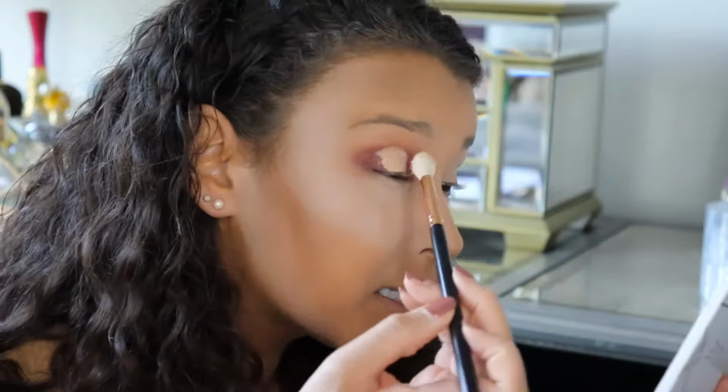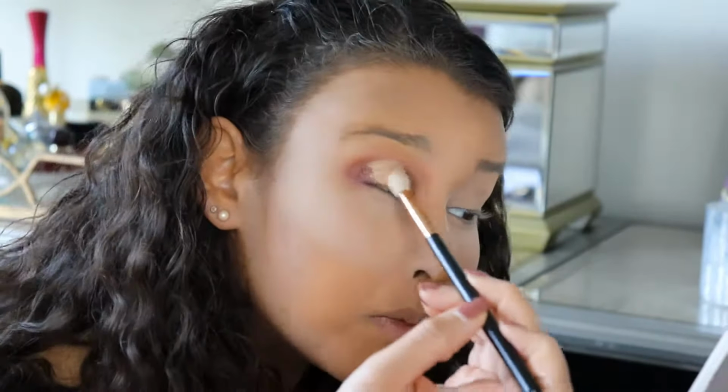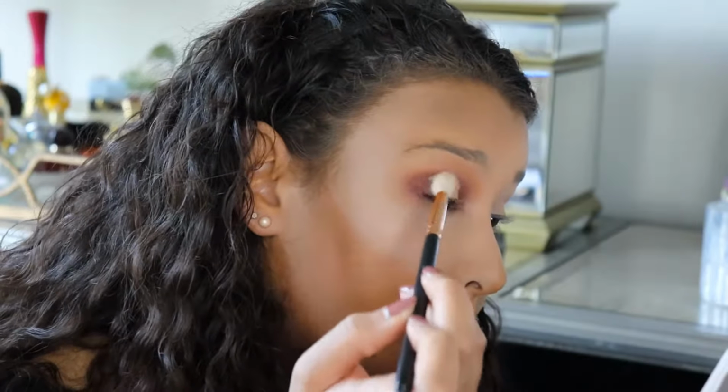Okay, so now that's cut. I'm just going to take another flat, another big brush. So this is going to be the R37 brush. I'm going to go back in with vanilla cream and just set this concealer down so that the shadows will stick onto it really well.